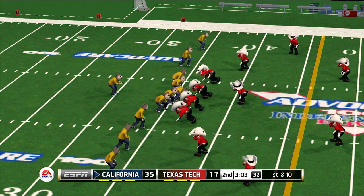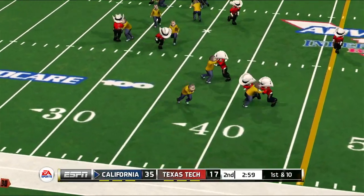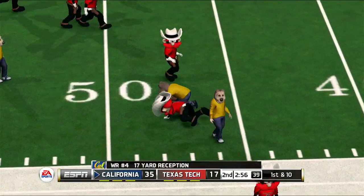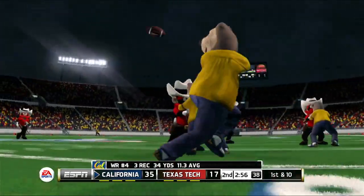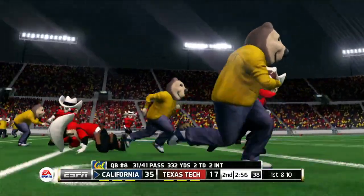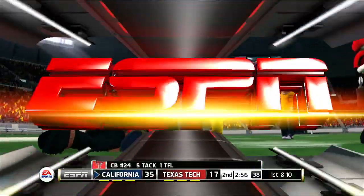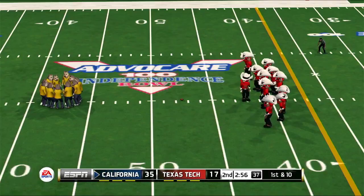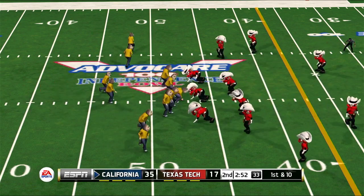There are five wide receivers split out. The quarterback in the gun. Pulls it in and he's in the open field. He's taken down at the 47-yard line. That makes it first and 10. First down, 10 yards to go. Ball on the 47.